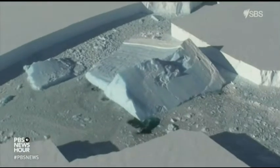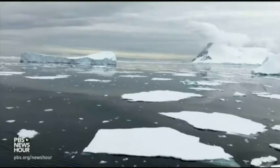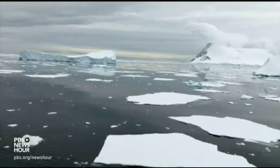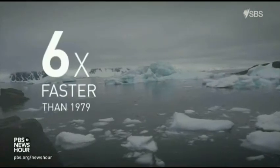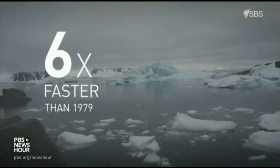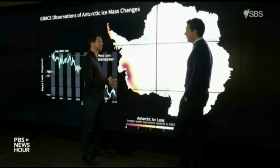But Antarctica's ice is now increasingly being threatened, and most researchers believe it's because of climate change. According to one recent study, the continent's ice is slipping away 6 times faster than it was 40 years ago. And Antarctica is now losing 252 gigatons of ice per year.